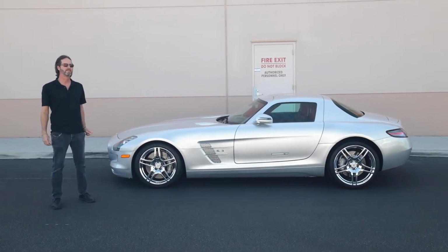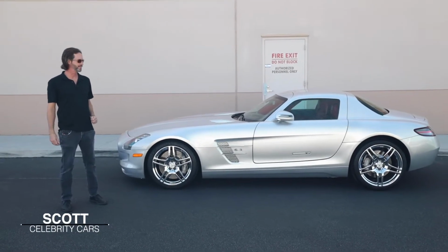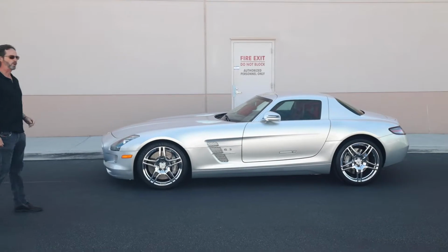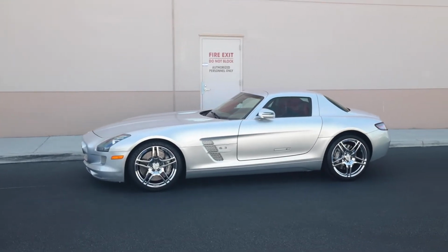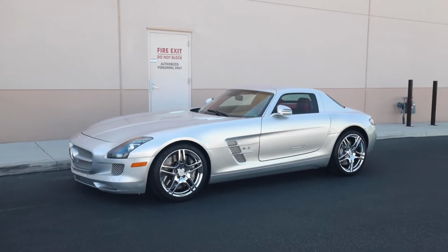Quite the supercar. Silver. Upgraded red interior. Chrome wheels. This is a showstopper, folks, especially this interior.